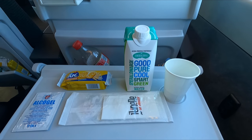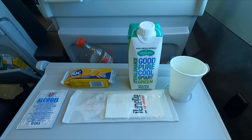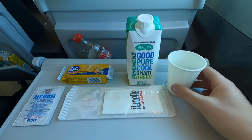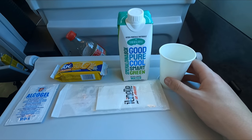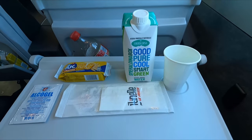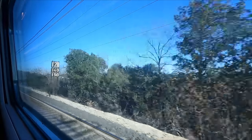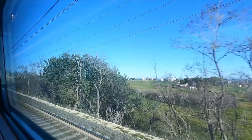Anyway, with all that malarkey out of the way, the host came round shortly after departure with a drinks and snacks service. This is included in the price of a first class ticket, which is nice, and includes the choice of a sweet or salty snack, a hot or soft drink, and a carton of water. We're treated to some views of the coast as we make our way towards Foggia, but unfortunately, these are few and far between.